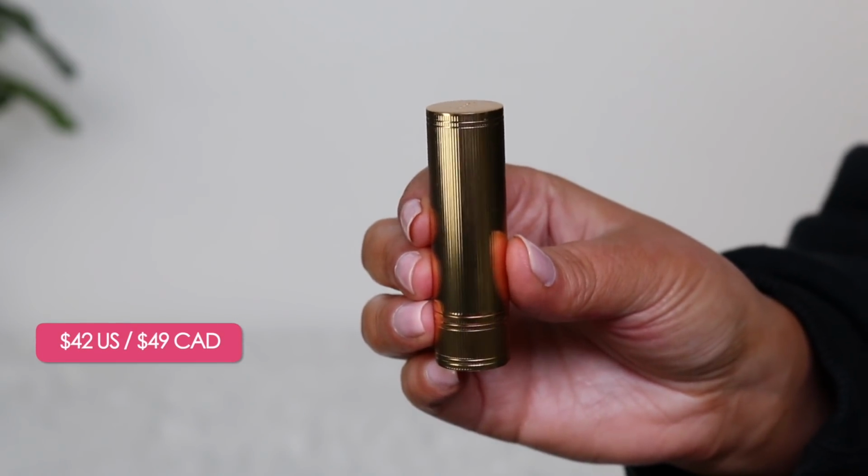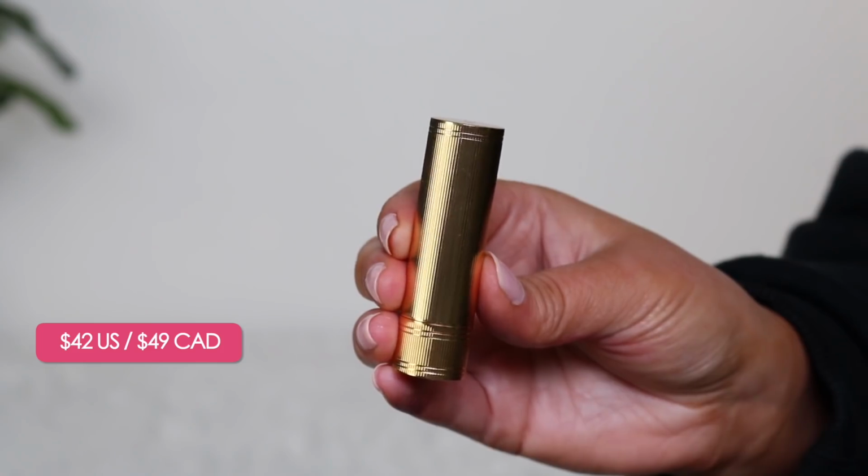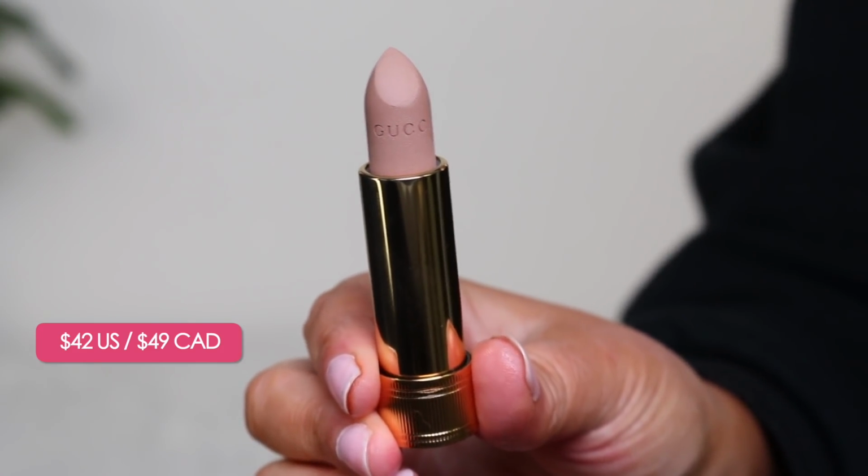So here is the packaging from Gucci, the lipstick, and it is the Rouge à Lèvres Matte in Carol Beige 103. I'm probably butchering the name. My French is very rusty. When I want a nude lipstick, most brands don't make the color of nude that I personally really like. However, Gucci managed to do it. The packaging is stunning. There are a couple of shades I couldn't decide, but I went with the lightest one because I can manipulate the color. Wait till you see this lipstick.